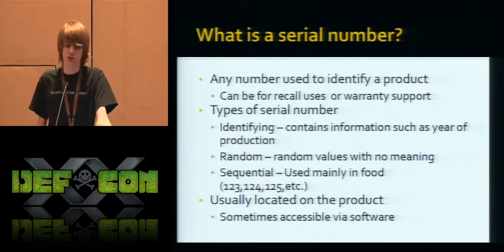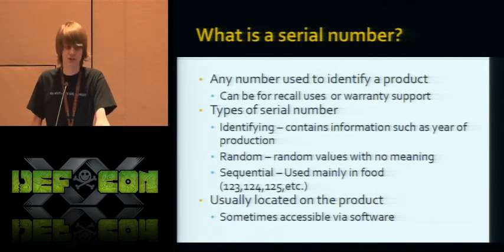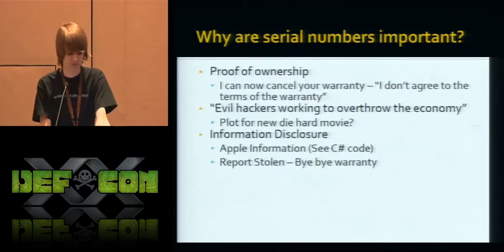They're usually located on the product, in a physically accessible area in case it malfunctions. If you have a computer or something and it stops turning on, you really don't want the serial only accessible via internal means. Though sometimes it is available via software, like on iPhones or some Apple products.